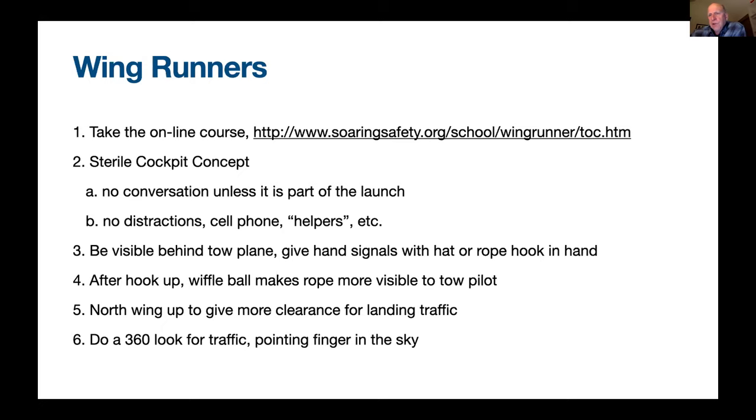Also, no distractions. Don't be talking on your cell phone, looking at a text, or have helpers that are, you know, girlfriends, grandkids, or whatever. Have them stand clear. It's serious business when we're launching an aircraft, and we don't want to cause a problem with the launch or have a helper, somebody who's not experienced with being on the runway, be hurt.